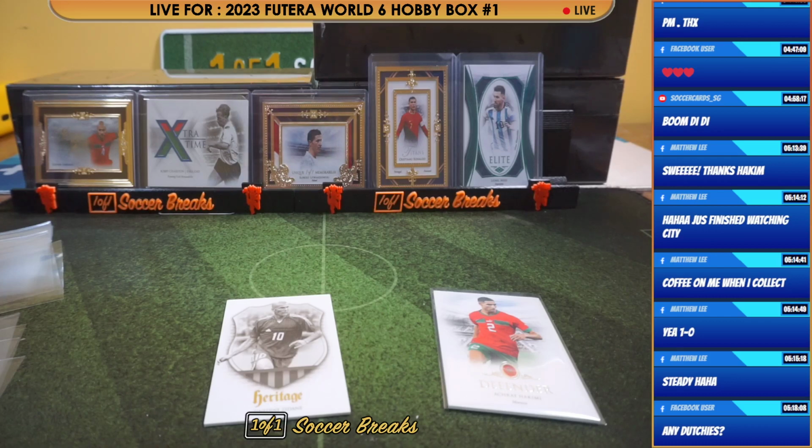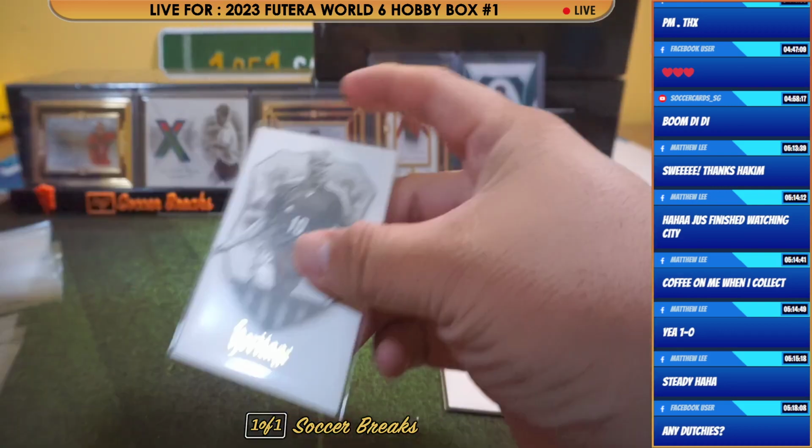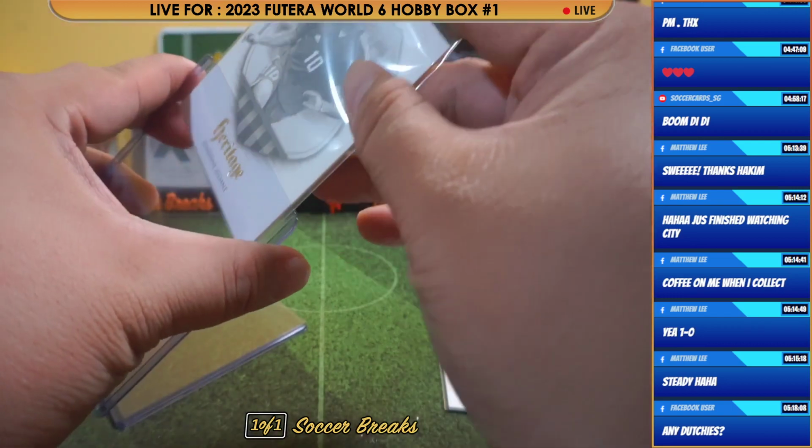Any Dutchies? Not one big one, just some. I think it was only a Van Dijk numbered. Base numbered than Van Dijk, I think, so far. For Netherlands. But we have 3 more boxes still, so not to worry. Alright.